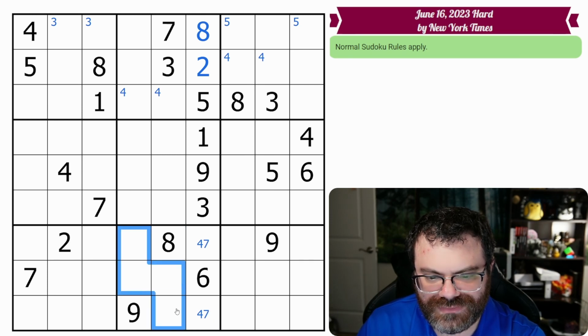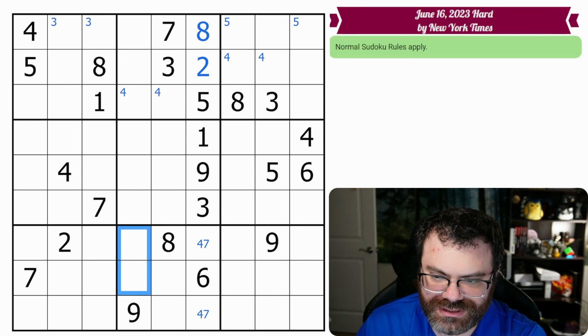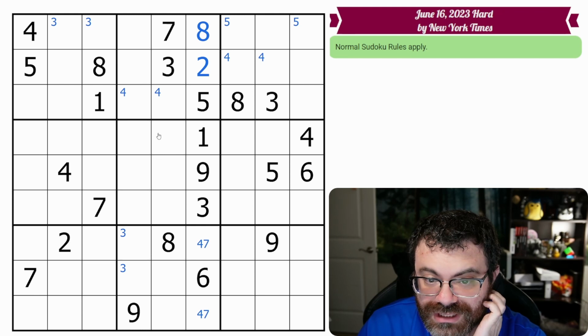None of these can be 4 or 7. So they are 4 left. They're going to be 1, 2, 3, and 5. The 3 is here because we have this 3 looking down. The 2, not as exciting. Okay, yeah, from 1, 2, 3, 5, I'm not seeing anything super limited, so let's leave that alone for now.